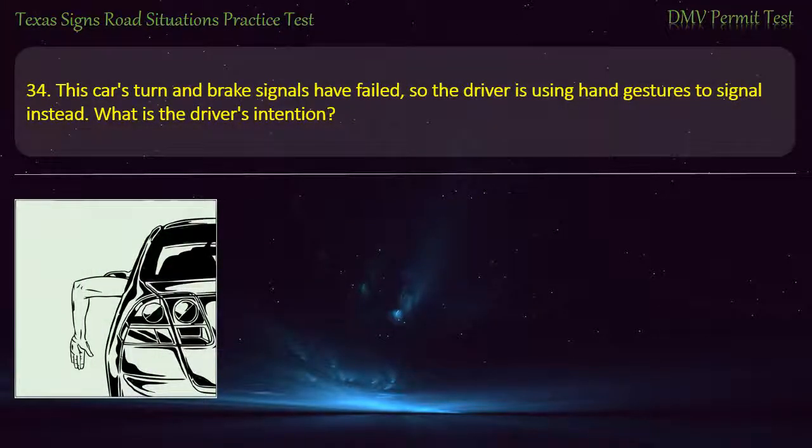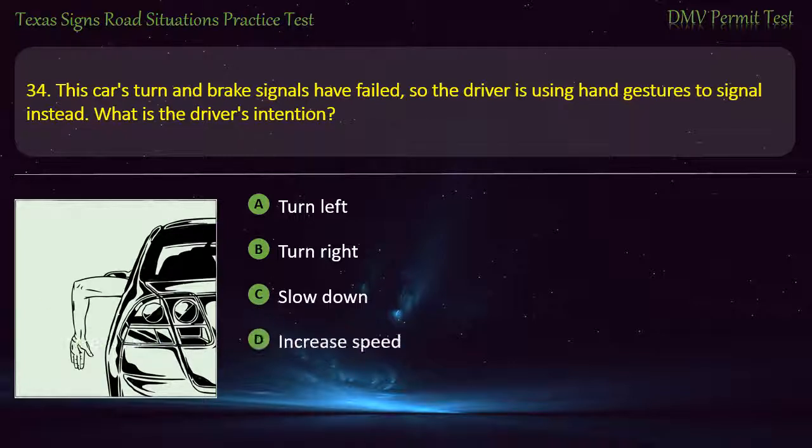Question 34. This car's turn and brake signals have failed, so the driver is using hand gestures to signal instead. What is the driver's intention? Turn left. Turn right. Slow down. Increase speed. Answer. Slow down.